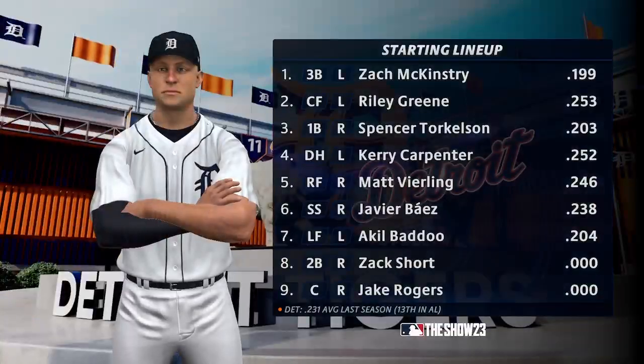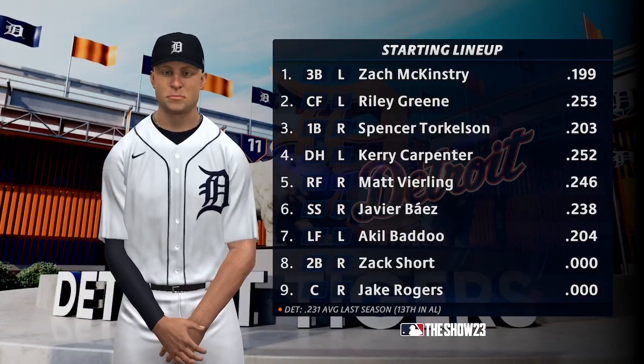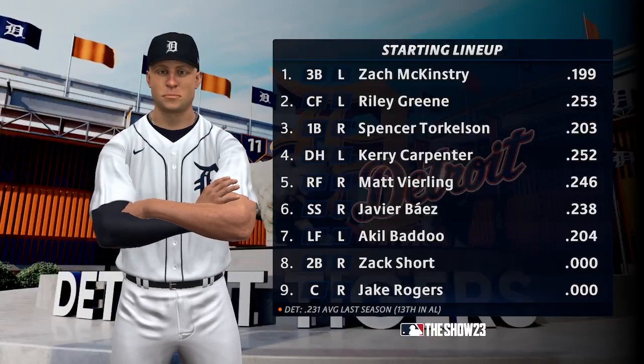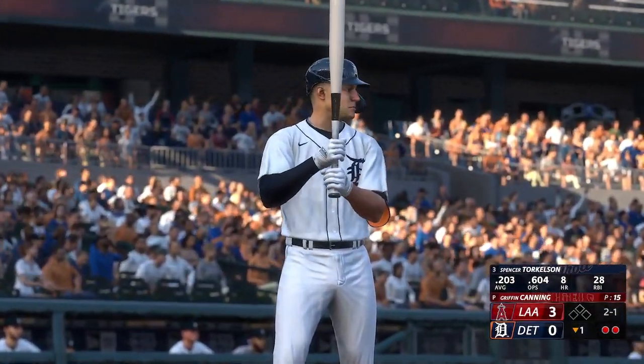And now the Tigers line up for manager A.J. Hinch. Already they find themselves down 3 runs in this game, so there's work to be done. Yeah, you want to see them come out with a little urgency here. You don't have to score all 3 runs, but put something up on the board. And that'll make you feel a little bit better about your opportunities.